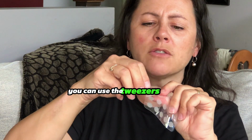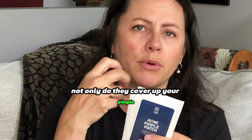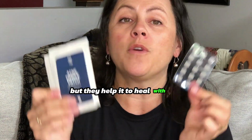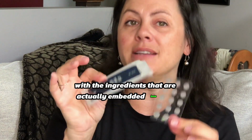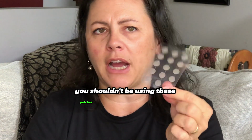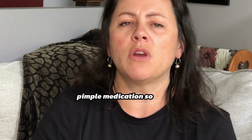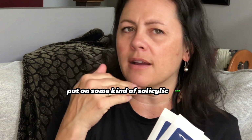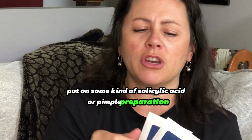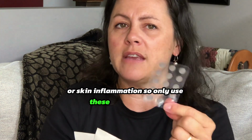You can use the tweezers here to lift it off. Not only do they cover up your pimple, but they help it to heal with the ingredients that are actually embedded into the hydrocolloid. Now, one word of caution, you shouldn't be using these patches on top of another skin pimple medication. So if you've put on some kind of salicylic acid or pimple preparation, you could end up having a skin irritation or a skin inflammation. So only use these by themselves.